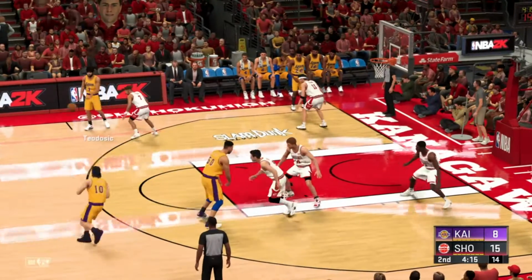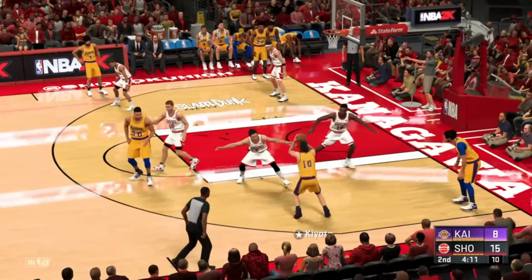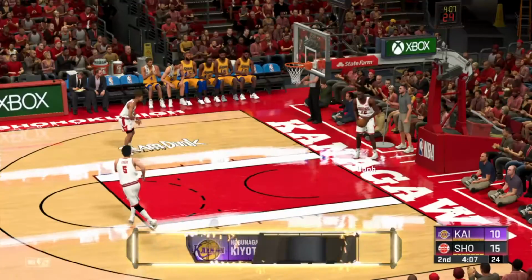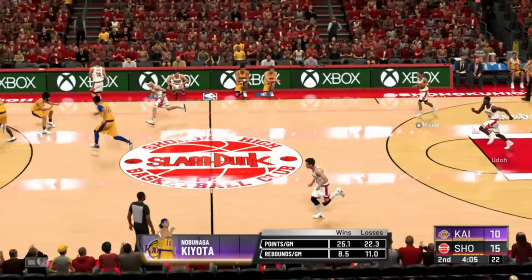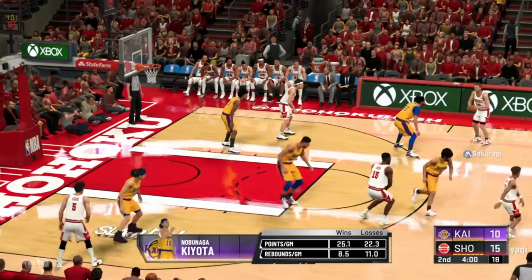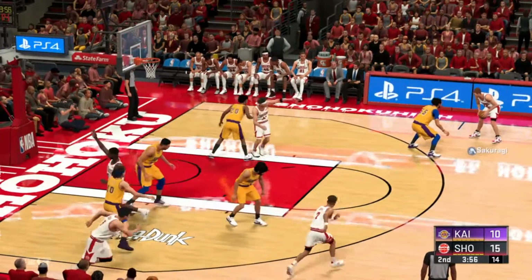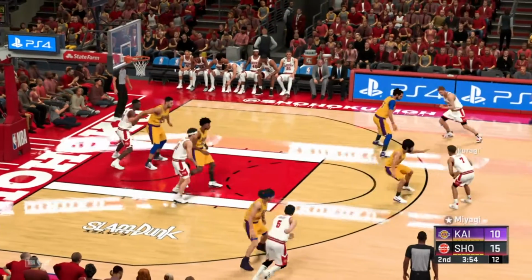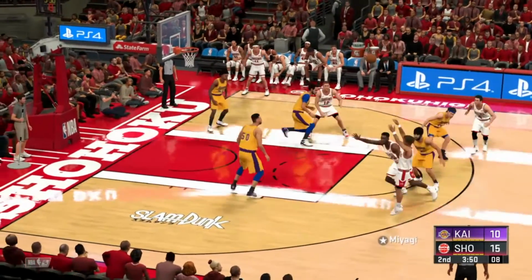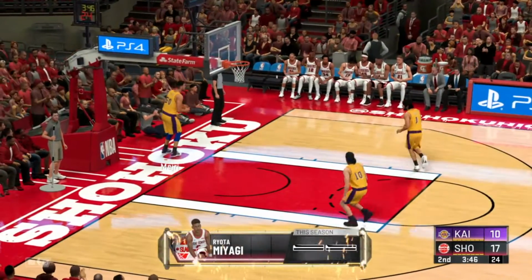The pass to Cool Hands. From out of the wing, he knocks it down. Cool Hands got his 3rd bucket of the night. Getting a smooth 58% from the field. Everything going according to plan for them on that end. We play just over a minute of basketball here in the second quarter. Shoots. And he plays that one in. Little General's got his 2nd basket of the night.